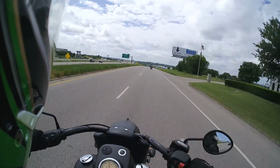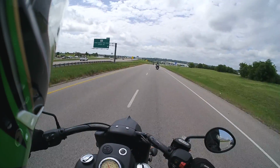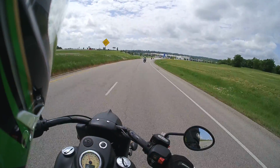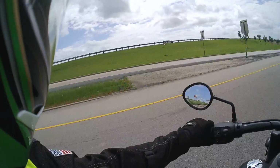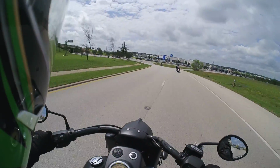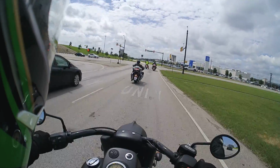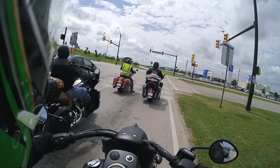But these bikes are very smooth, got a lot of power, easy smooth shifting, standard with floorboards, Thunderstroke 111 engine, 111 cubic inch. There we are, now we're getting into our stagger.